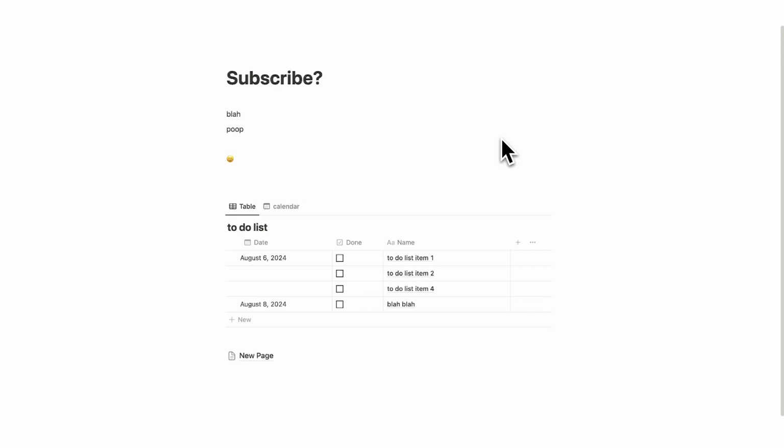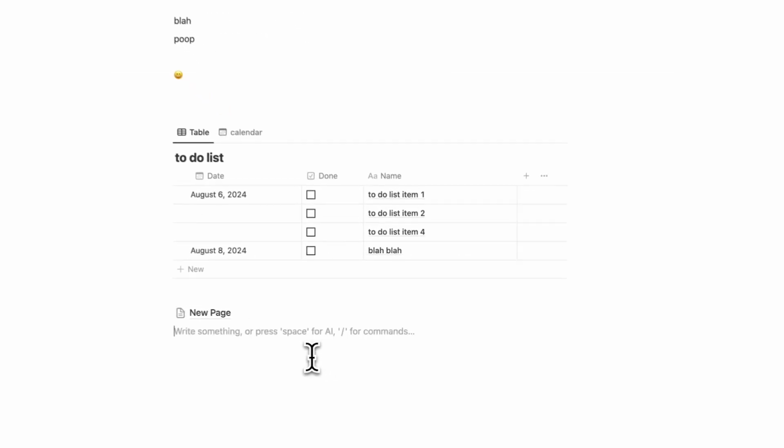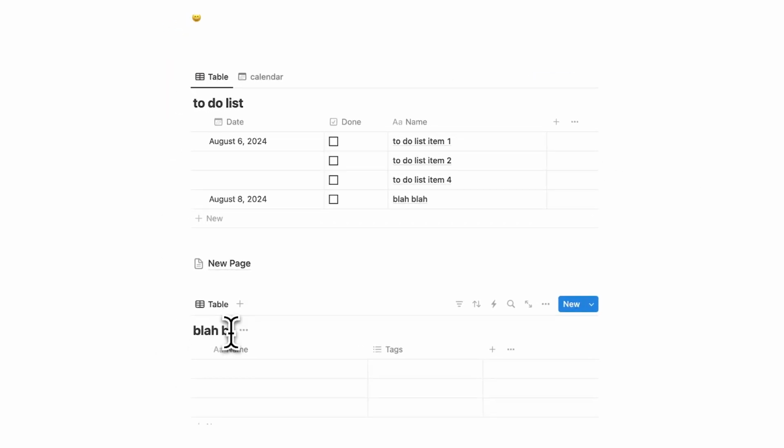But is it possible to make this not overwhelming? That sounds like a lot of stuff to add in here. Well, yes, with proper user interface design, you can connect databases to other databases. So let's do /data and just create a new database. I'll click on new and I'll call it blah, blah, blah.